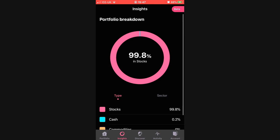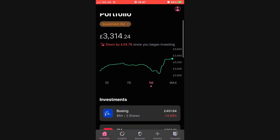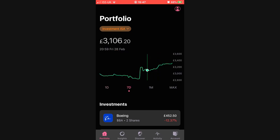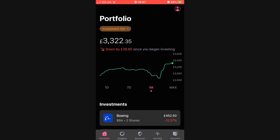Now, just to have a quick look over my portfolio, we will go to the main ISA page. So as you can see now, I have £3,314 in my account and I'm roughly down £34. Now let me tell you, this is looking a lot better than it did at the start of the week and the end of last week. So today has skyrocketed with the Fed's rate cut. We have a jump, that is me adding extra funding in there, and then that is where I was. So I went from being where I was here all the way down into the 2,800s before I added approximately £380, and that's roughly left me where I am now.